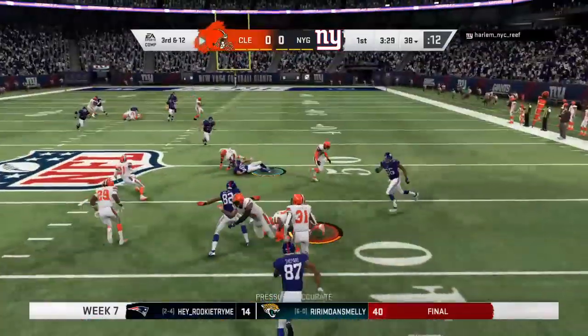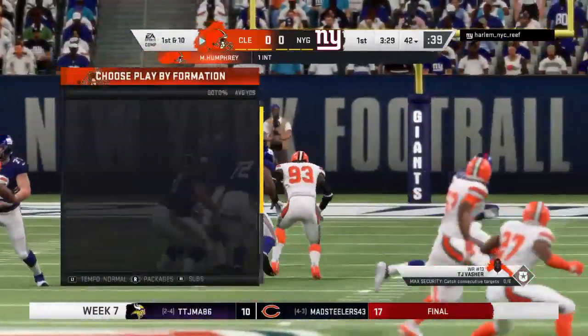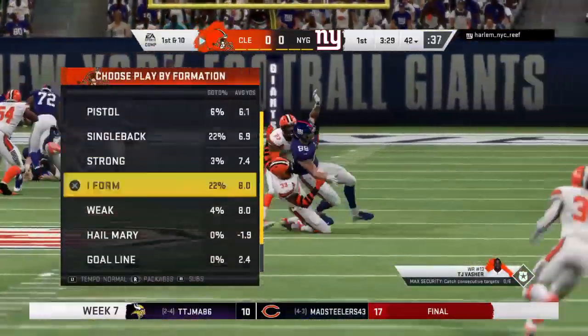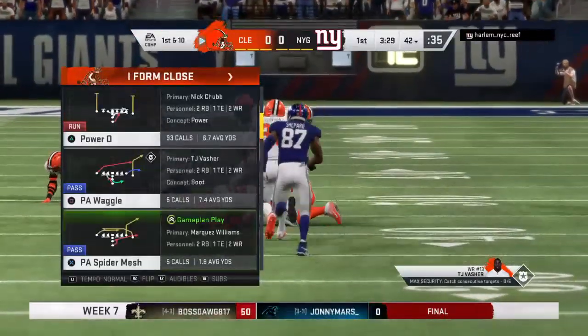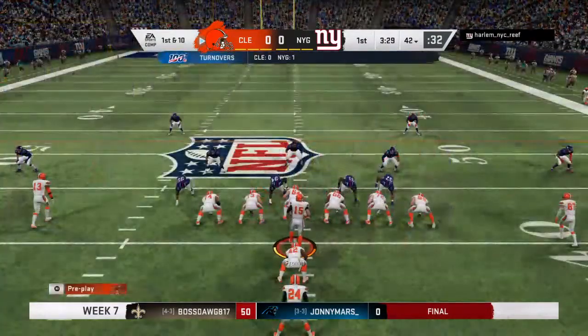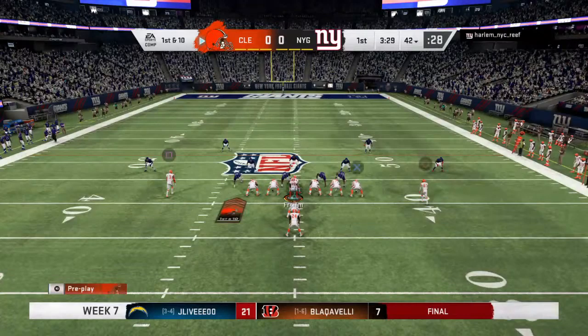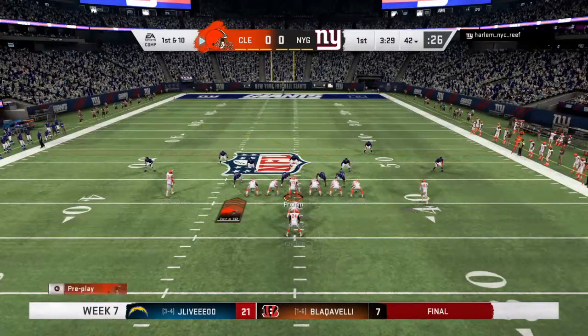From the gun, Jones, into a double team, and it's intercepted. Picked off by Marlon Humphrey, and they will take over possession of the football at their 42-yard line. Well, there definitely was some juice on that pass. And while tight ends don't always have the same reputation for hands as wide receivers do, in this case, that ball was expected to be caught.